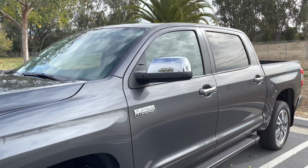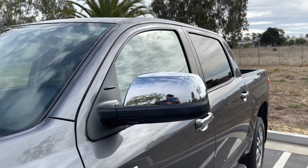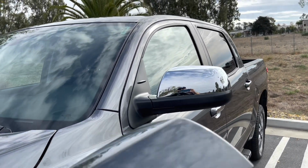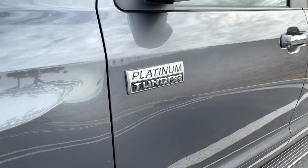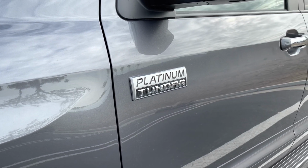Also, I'm not a big fan of the chrome. Obviously, I've already talked about that going to the Platinum. So I do not like these covers that are on these mirrors. So I've already purchased some new covers right here, and I'll make a video and we'll pop these guys on. So I am going to be doing some chrome deleting here. I'm probably just going to cover up this Platinum Tundra right here, and they have like a black overlay that looks pretty good for that.